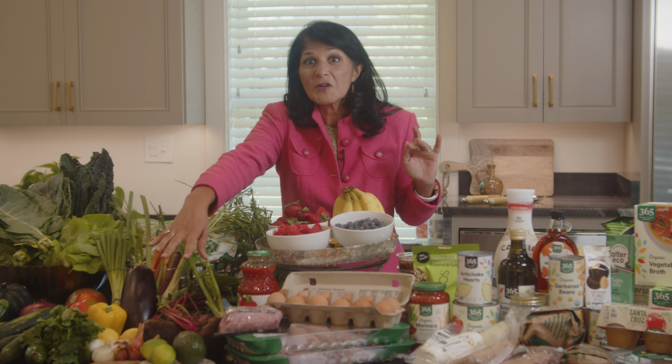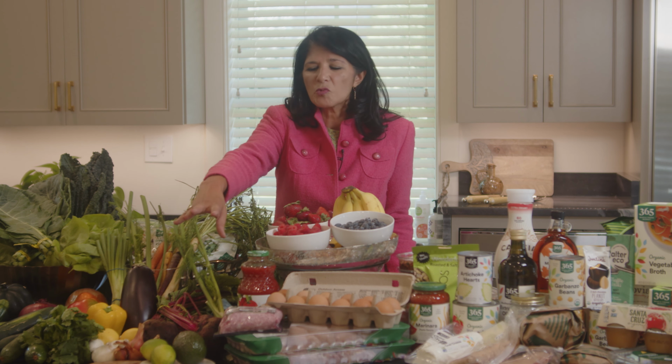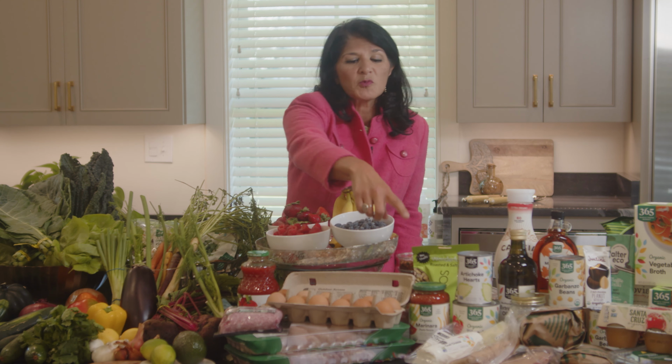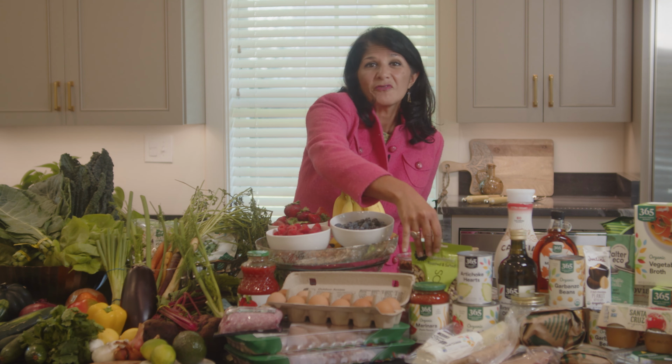Let's see, what else do I have over here? Oh, beets. So beets, that's another really great root vegetable. I love beets. So what you can do is clean those off really well and then chop them up and roast them. And then you could make a nice little side dish with roasted beets. You could sprinkle some of that beautiful goat cheese on it, and then take these pistachios and have, again, a salad that could be your full meal.